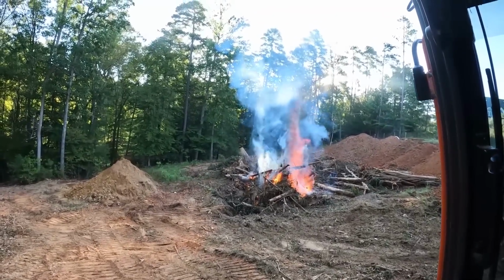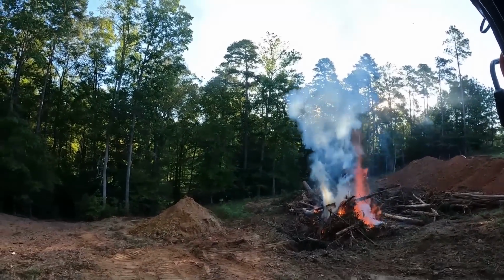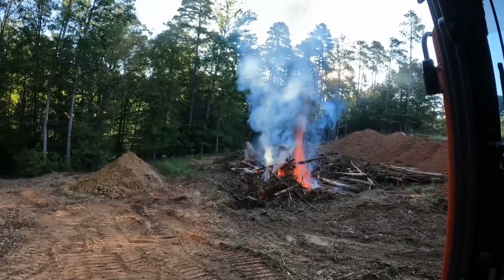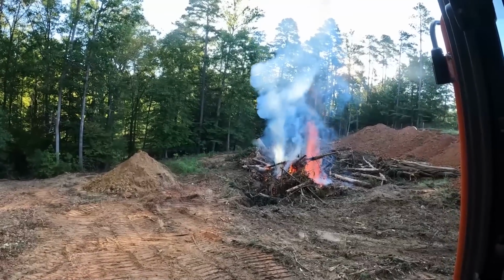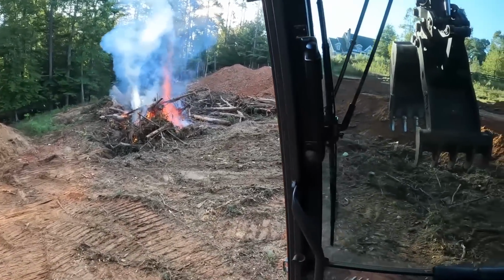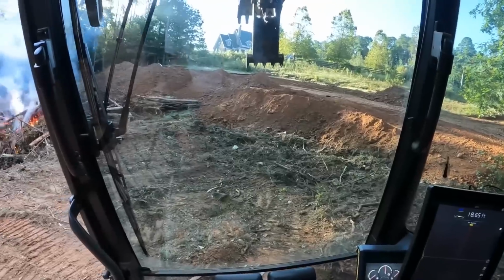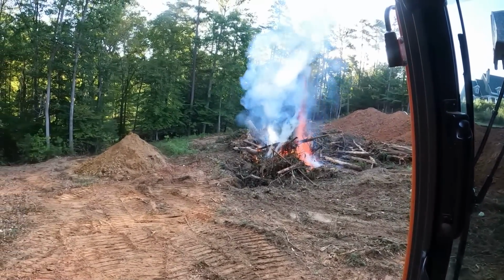Well, it looks like I'm gonna have a good burn. It seems to be doing well. Ashes are falling back this way and smoke is going that way. Yeah, I'll probably need to let that die down just a touch, and then I'll go ahead and grab all that and put over there on top of it. So we got enough room right here. I can go ahead and load some more dirt and dump it right here and start kind of filling this corner in while that dies down a little bit.